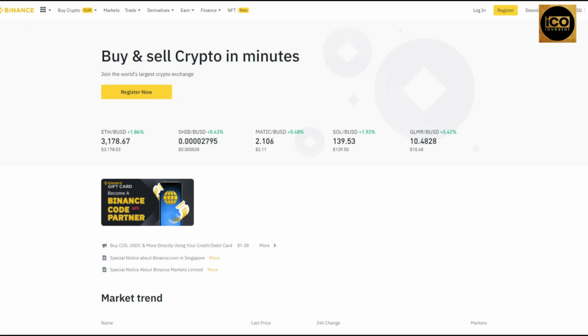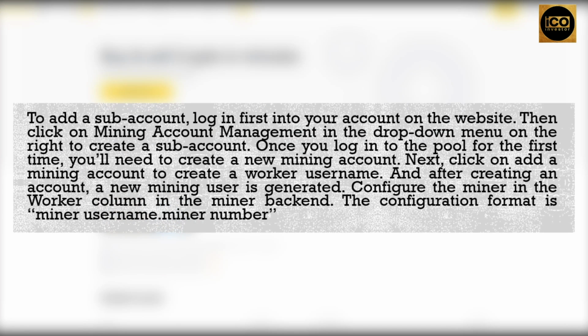How to configure a mining account. To add a sub-account, log in first into your account on the website. Then click on Mining Account Management in the drop-down menu on the right to create a sub-account. Once you log into the pool for the first time, you'll need to create a new mining account. Next, click on Add a Mining Account to create a worker username. And after creating an account, a new mining user is generated. Configure the miner in the worker column in the miner backend. The configuration format is miner username.miner number.